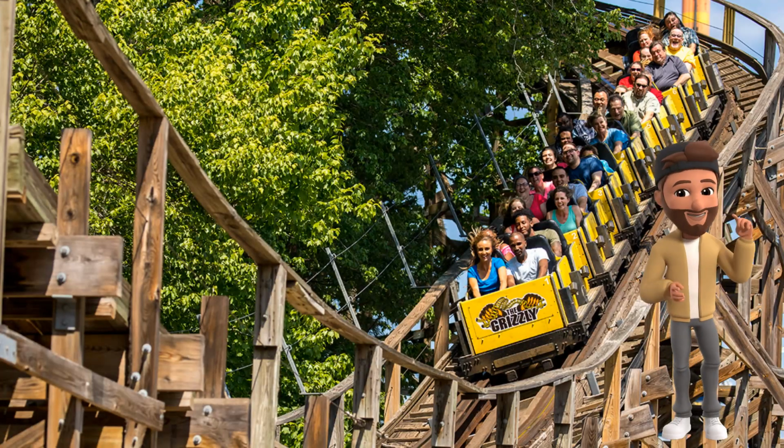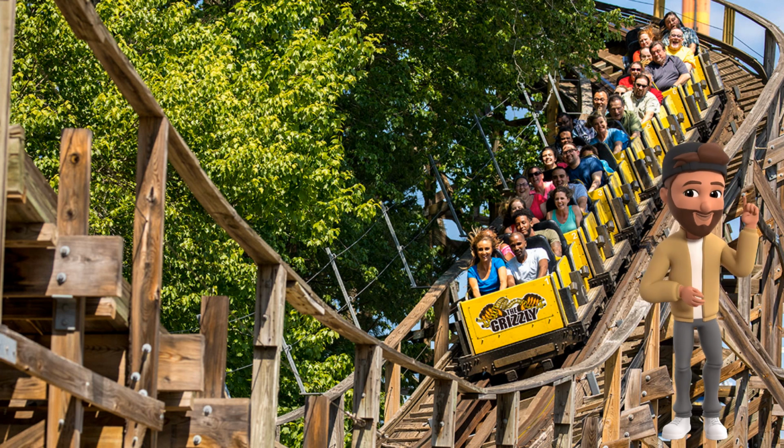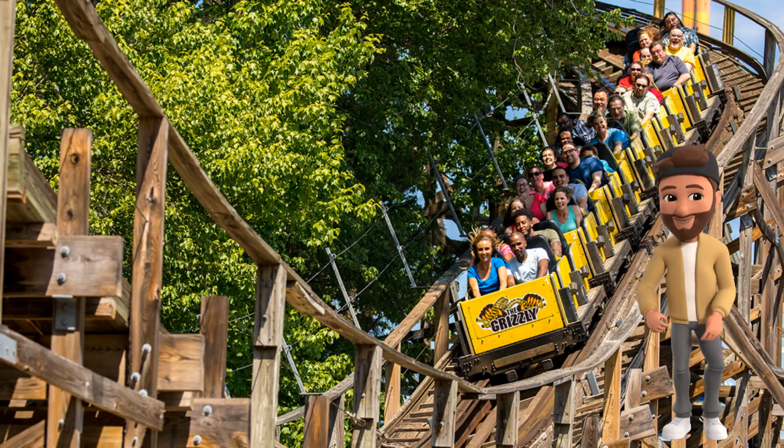Grizzly. Adventure seekers are sent roaring through 3,162 feet of track through a dense forest on this popular wooden roller coaster. The double figure 8 layout makes for an exhilarating ride. Riders experience an abundance of airtime on several drops.